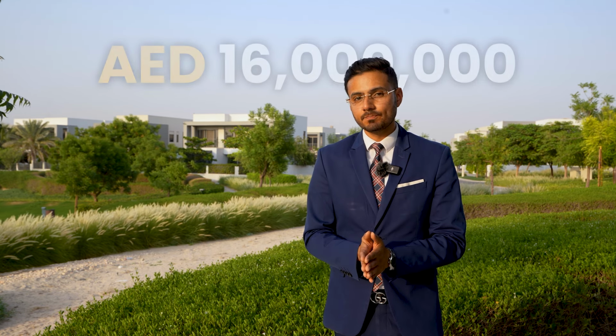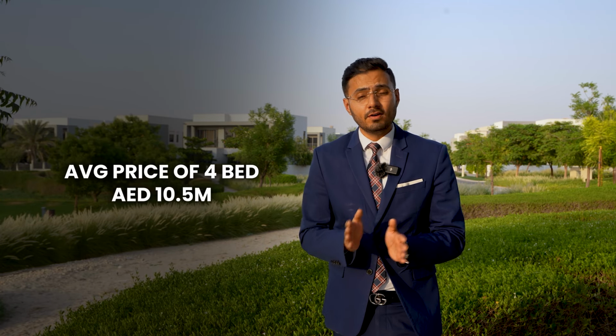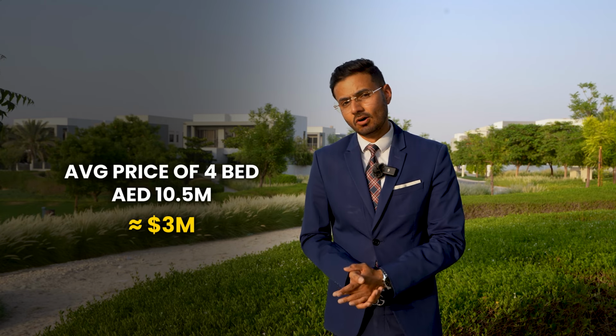Next, for the 4 beds, a 4-bed E3 layout was sold for 16 million dirhams, which was a very large plot of 6,600 square feet. And the second highest, another E3 layout, was resold at 15 million dirhams with a plot size of just 4,680 square feet. This year, there have been 25 4-bedroom transactions so far with an average price of about 10.5 million dirhams, which is approximately 3 million US dollars.